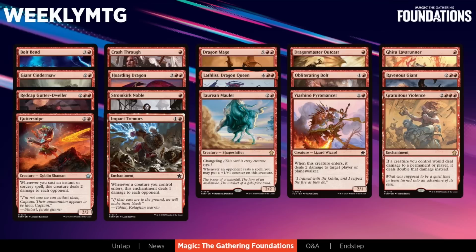Yeah. I also think Crash Through is going to be one of those cards you've always got to keep in the back of your head because, like, the single mana cantrip, it does things sometimes. It was doing well in Pro Tours in the Hogaak era in Modern. Yeah, like, that's a real card.